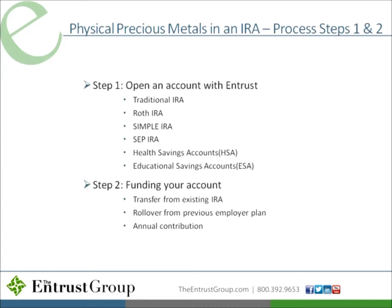Opening the account, as mentioned, is a very straightforward process. You can either download a starter kit from our website, which is Entrust Gold IRA, or you can always email our team and we'll send you the PDF. Any questions you have when filling out that application, you're always welcome to call us. We'll be happy to walk you through it, but it is a pretty straightforward process.